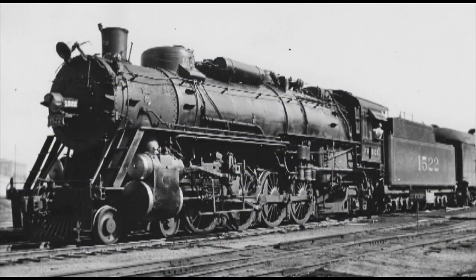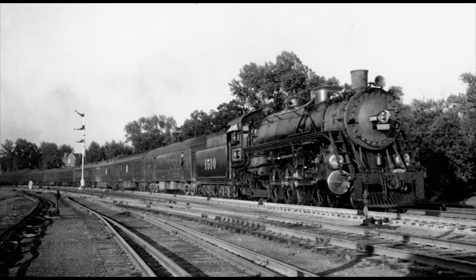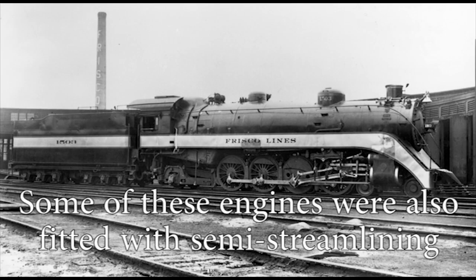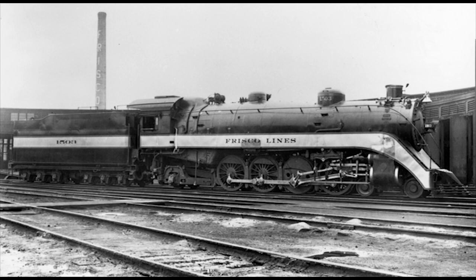Number 1522 is one of 30 Frisco Class T-54 mountains built by Baldwin between 1923 and 1926. They were built for pulling heavy freight and passenger trains on the railroad's eastern and western divisions through the hilly regions of the Ozark Mountains. Throughout their years of service, these Frisco mountains have become highly regarded by locomotive crews, as they were considered true general-purpose locomotives, being used for fast passenger and freight service, and even on local runs.